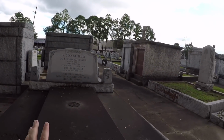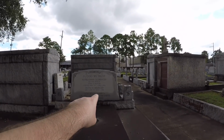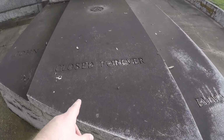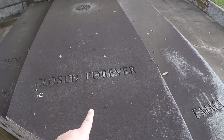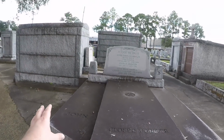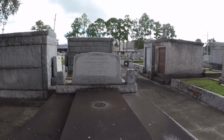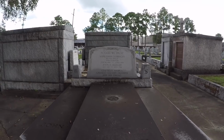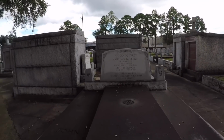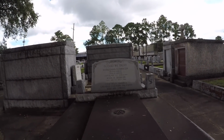So again, we've got one of these raised graves here, dating back to 1958. But this is what's interesting to see. Closed forever. And I'm guessing because it looks like John and Emma, husband and wife, were buried here not far apart in death, not far apart in birth either. They were roughly the same age.